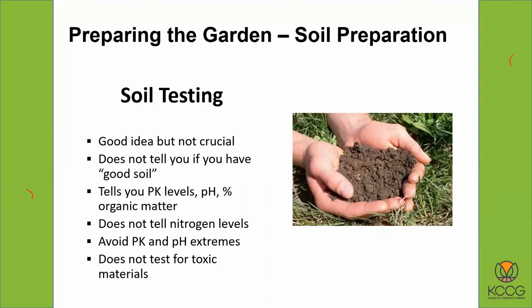They'll also tell you the percent of organic matter, and that's probably one of the most useful things. If your soil has an organic matter level of 5% or higher, that is really good. If it's lower than that, you will definitely want to be thinking about adding some organic matter soon.